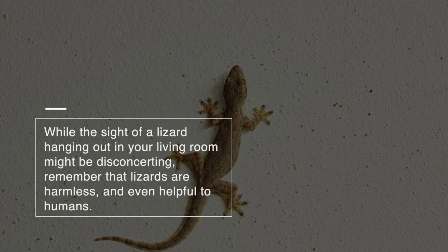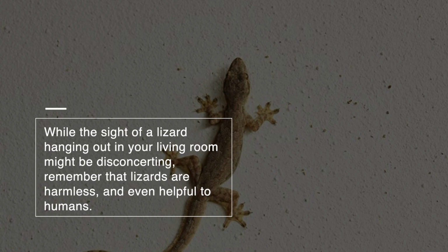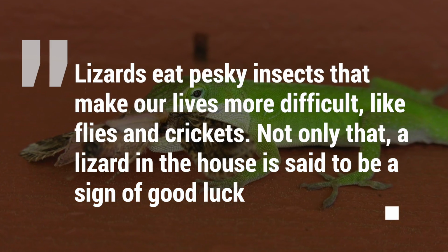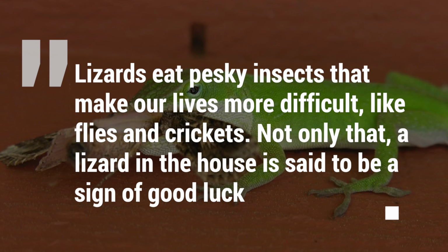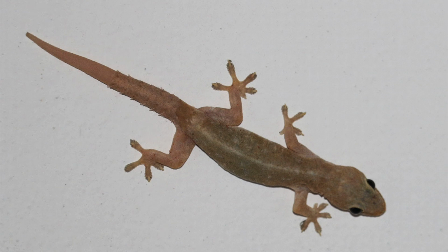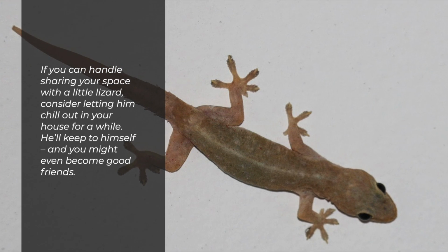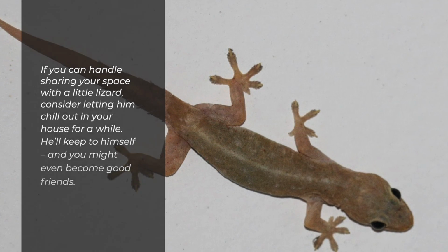While the sight of a lizard hanging out in your living room might be disconcerting, remember that lizards are harmless and even helpful to humans. Lizards eat pesky insects that make our lives more difficult, like flies and crickets. Not only that, a lizard in the house is said to be a sign of good luck. If you can handle sharing your space with a little lizard, consider letting him chill out in your house for a while. He'll keep to himself, and you might even become good friends.